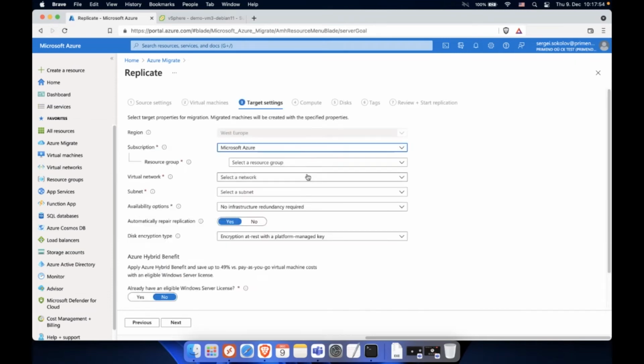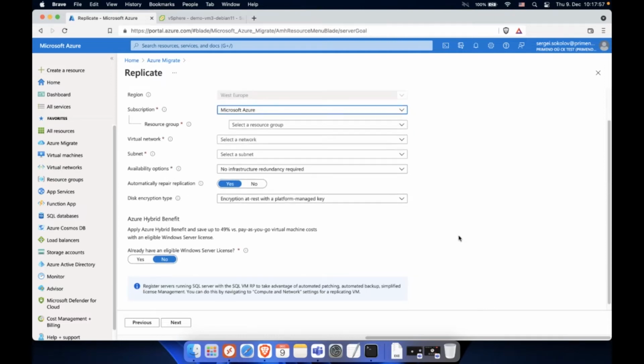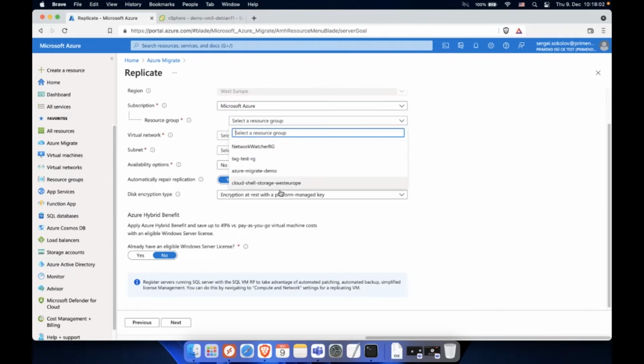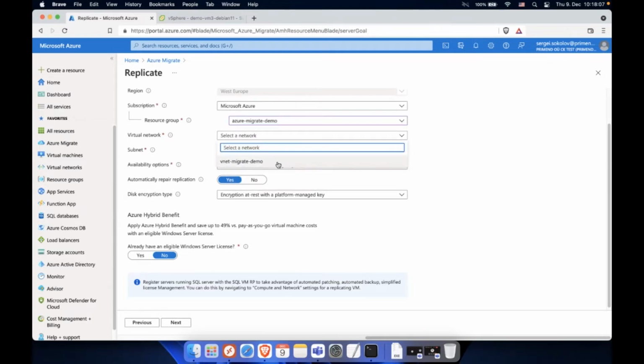So now we have this standard selection of Azure resources that I need to enter. So I select a resource group. And I select a network. Those resources, of course, have to be previously created in Azure. So the resource group and virtual network with one or more subnets. Okay, so this is the virtual network. Then we can select the subnet. And we can use other settings as default here.